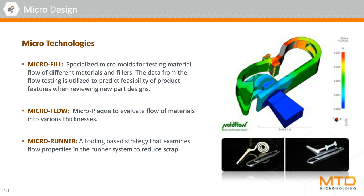Lastly, our micro runner studies. This is a tool that has a ratcheting runner system that varies in diameter and aids in determining the minimum runner size required to fill the volume of your part. This is to help us size a runner system to adequately mold a product without sacrificing material. This is extremely important for expensive materials that may be in the range of $3,000 up to $10,000 per kilogram. For instance, one of the most expensive materials we mold at MTD to date is approximately $1 million per kilogram.